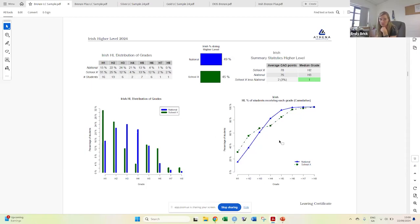This is a cumulative version of that graph. So I think this is a really good visual in terms of showing you how your school compares with nationally at a glance. So here you can see in this school, again, a made-up school, this would be an unusual visual. The H1 and H2s were greater than nationally, but as we got to the middle grades, the school did worse than nationally.